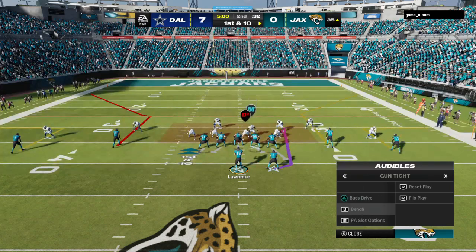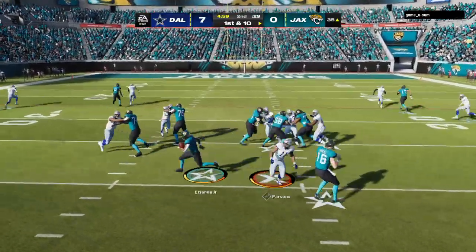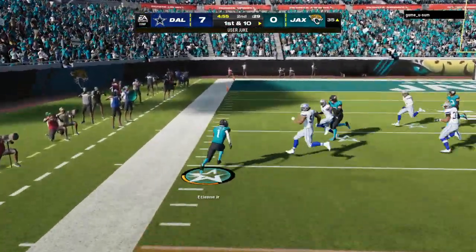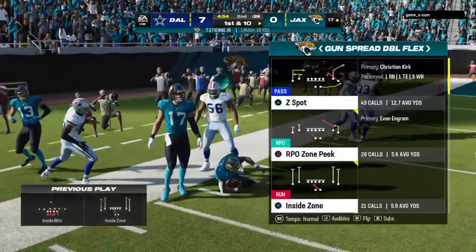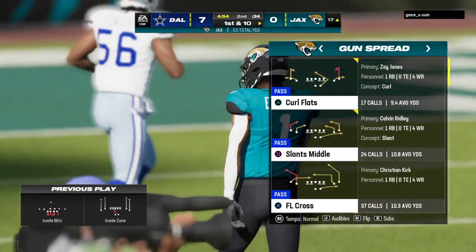Second quarter now from Jacksonville, and it's the Jags with the football as they've got it with a 1st and 10. Gets around him. And they'll have it in the red zone before he crosses over out of bounds. Another big hitter there. This one good for 18.